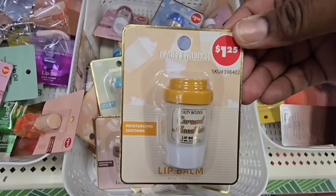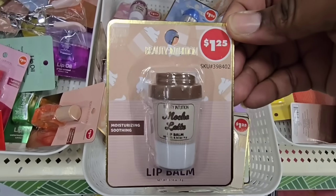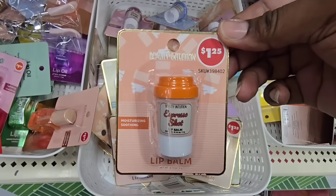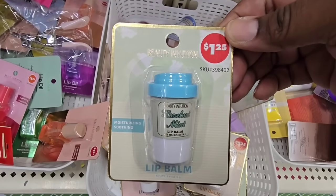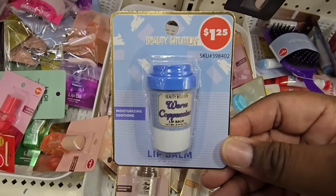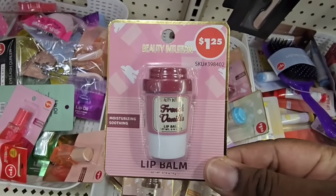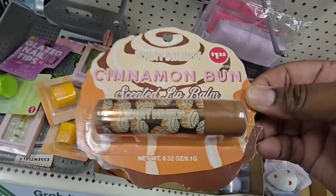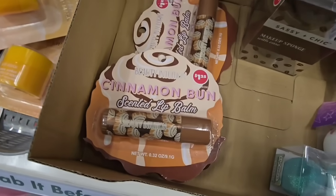If you're looking for lip balms, they have coffee themed lip balms. So they had caramel macchiato. Here's one that is mocha latte. Here's an espresso shot. We all need one every once in a while, right? I saw this rosebud mint one. That was interesting. You can also get one that's a warm cappuccino, and they also had the French vanilla. So they had something for everyone to choose from as far as the flavors. They also have this large cinnamon bun one. That one's also just $1.25.